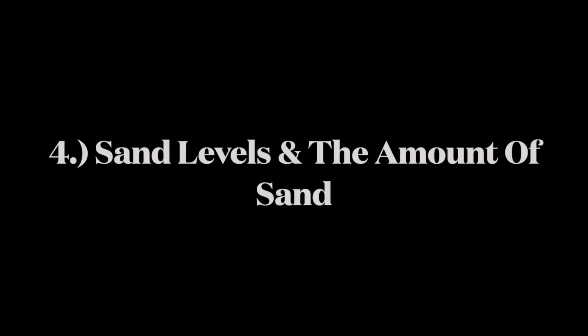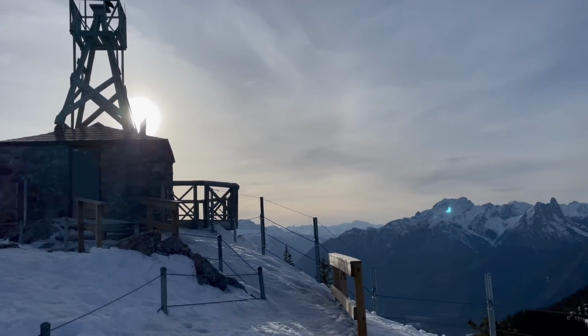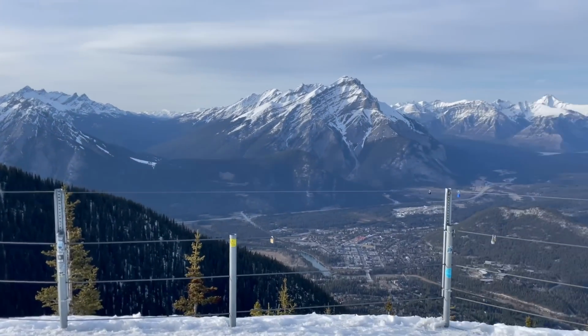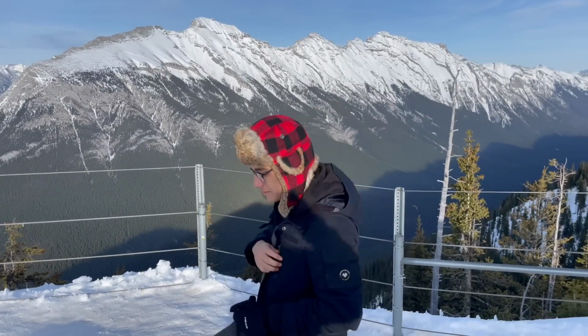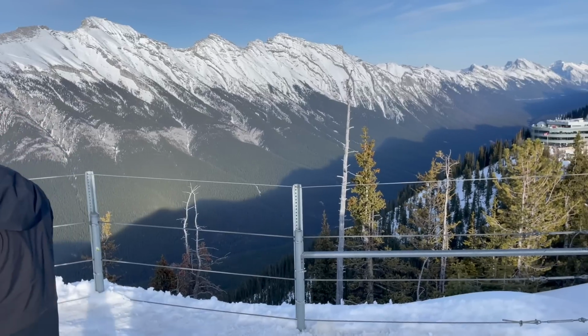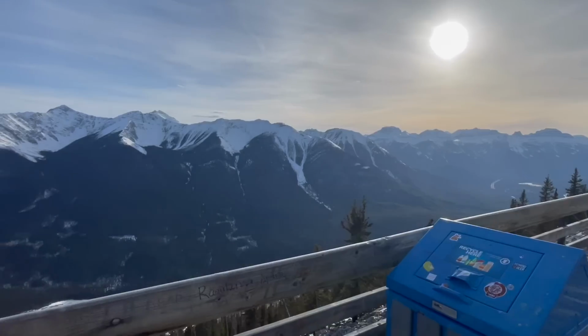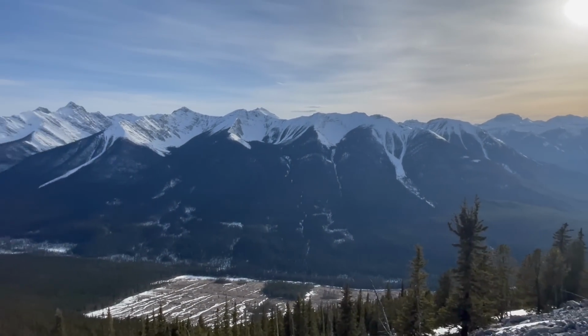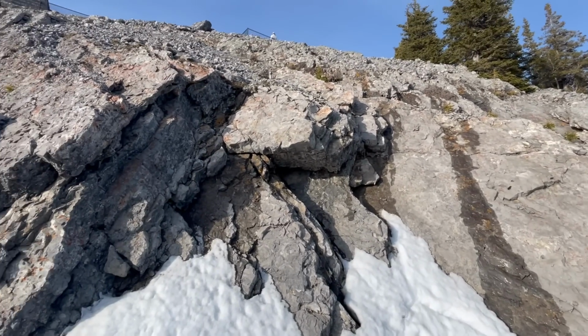Part 4. Sand levels and the amount of sand. So earlier in the year, I went to the Canadian Rockies with the family. What really surprised me was at the top of the mountain, I was seeing the process that ended up in grains of sand. So I'm at the top of a mountain here. What's fascinating me is the erosion.